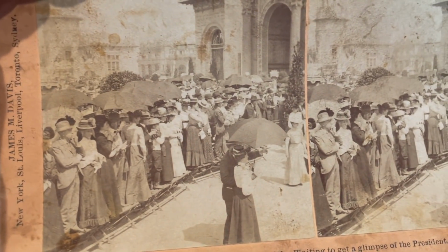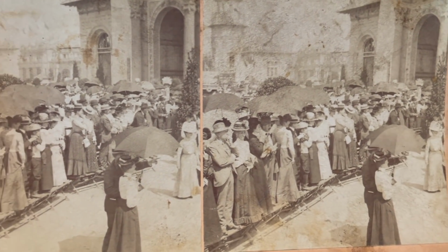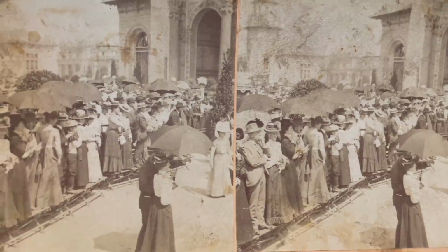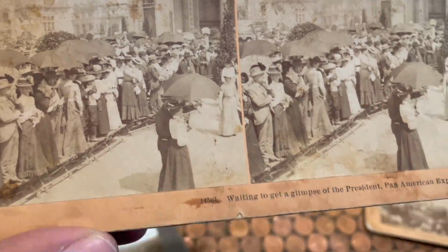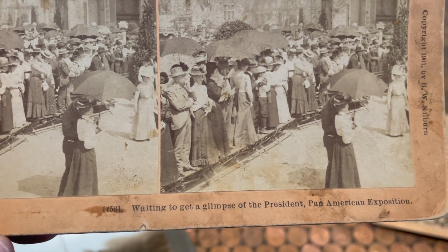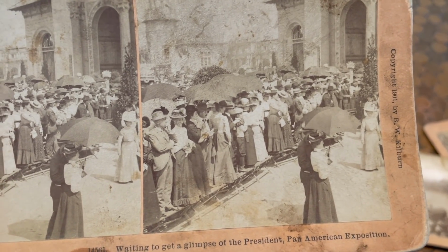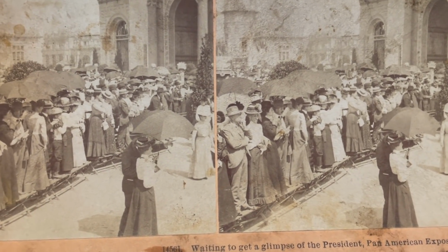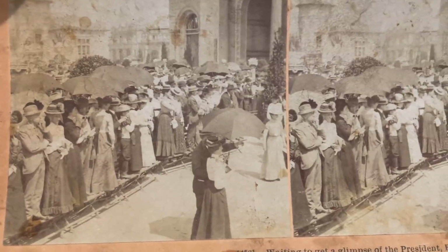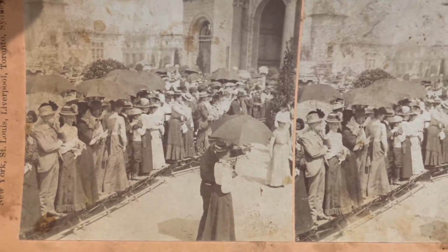So this just looks like a typical crowd scene. You might not think much of it. So, yep, Victorian-ish looking crowd scene, a bunch of people waiting at a fair or something. What's going on? Waiting to get a glimpse of the president at the Pan American Exposition. Well, if you know your history and you know that date, when this came out, you'll know that that is the exposition that President McKinley was actually shot at and later died from, being the third president to be assassinated.